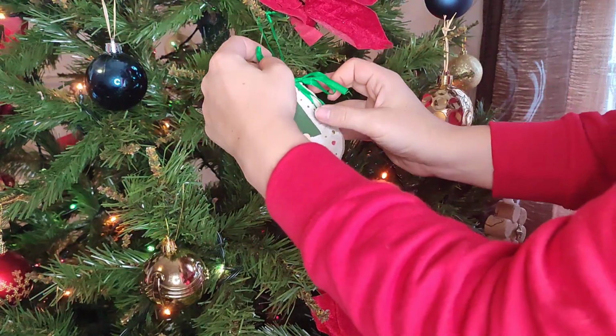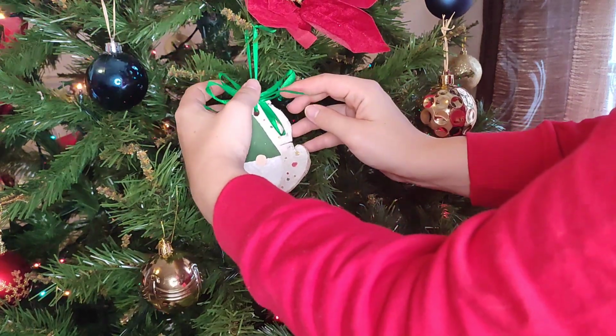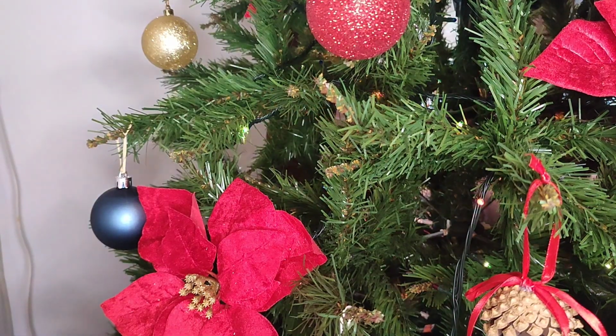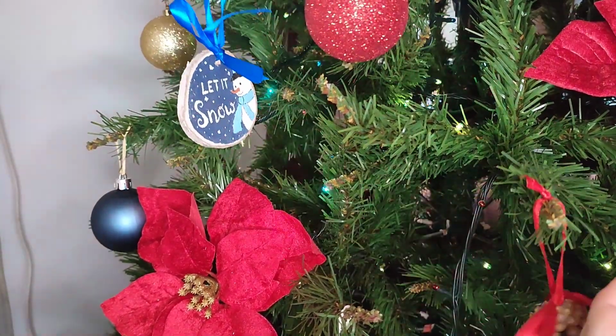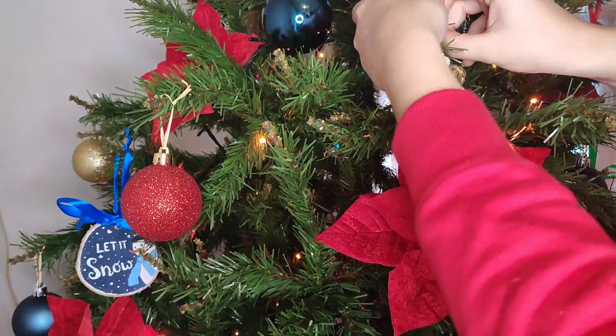This gnome I painted my first year as well. Everything here is from the first year I did these. And gnomes are not in style anymore for Christmas, at least not this year, but they used to be very, very popular for Christmas time. Oh, here's the little snowman that I was talking about. I think I got this idea off of Pinterest as well. Can't remember. I think it's just so beautiful either way.